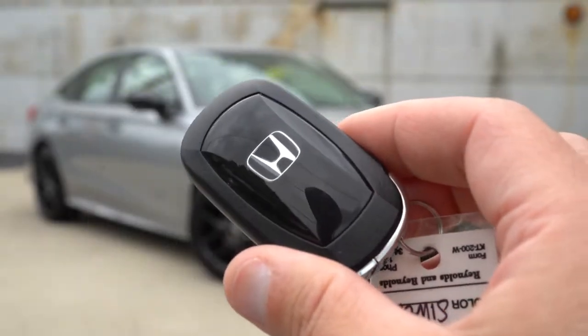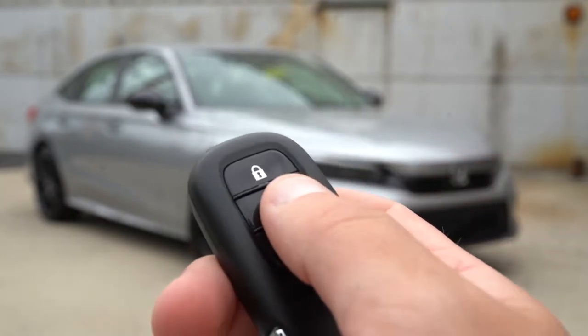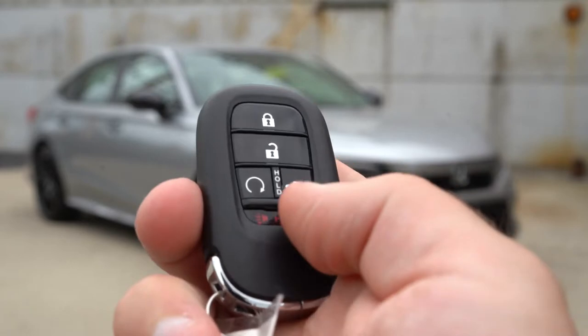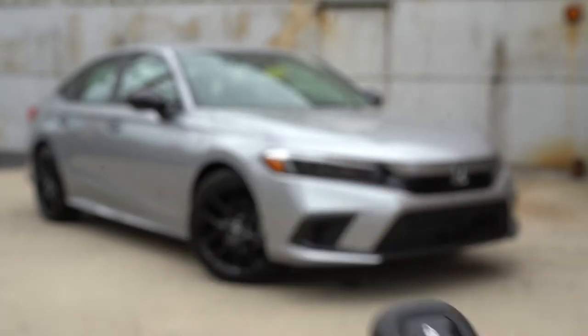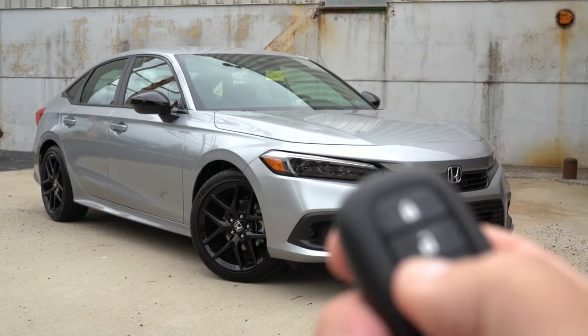Let me show you guys the new key here. You do have your Honda logo on one side, and when you flip it over, lock, unlock, the button to pop the rear hatch, and then the circular button that is going to be your remote start. Essentially, that warms the Civic up on super cold days, so it's already nice and warm by the time you actually get in, so that's pretty cool.